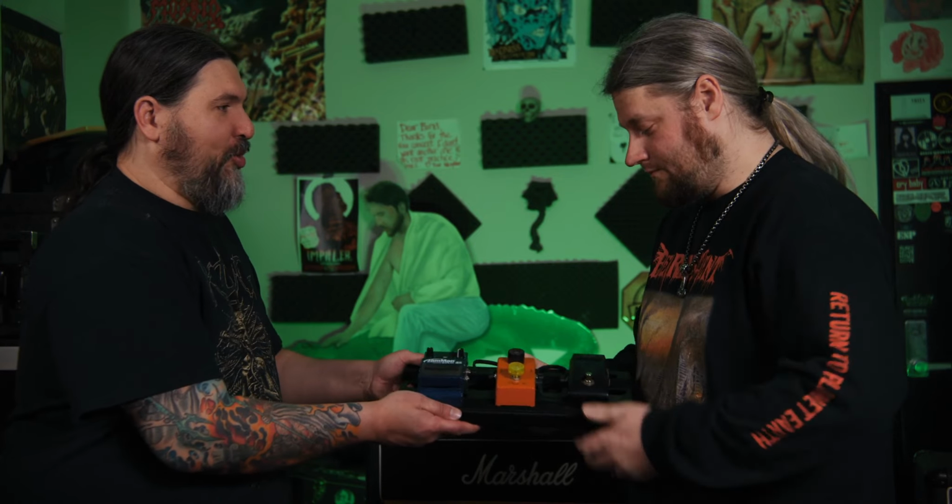Yeah. So let's go ahead and talk about your really tiny pedal board. Oh, I got to help you hold up this really tiny pedal board here. Thanks, buddy. Thank you. Oh, I know. It's too much.